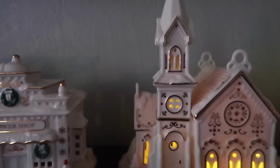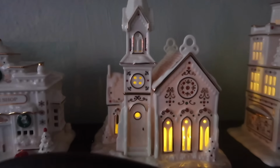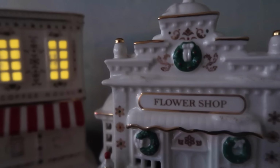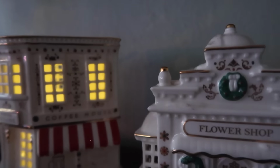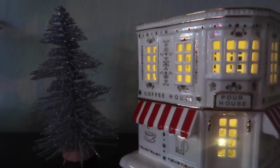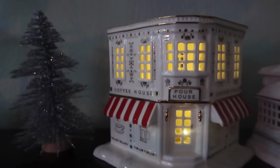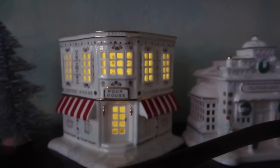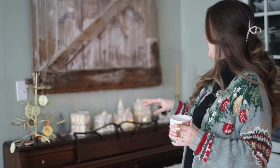And then a few years down the line, I realized, oh, this is part of a collection. And then I decided, okay, every year I'm going to buy a new piece so that one day I can have a whole village. It's gonna take me years to get there, but I figure that's okay. It's worth the wait. So right now we've got a little collection going. We've got a coffee shop and a flower shop and a little church, a little shop downtown, and it just makes me smile. My kids love them as much as I do, though I'm like, please don't touch them, because they're Lennox and they're definitely fragile.